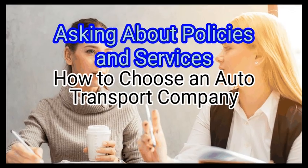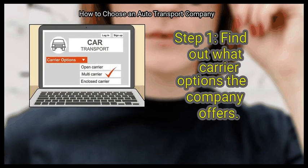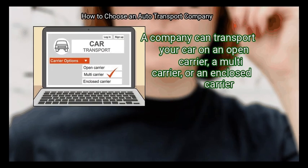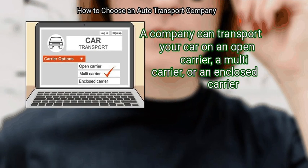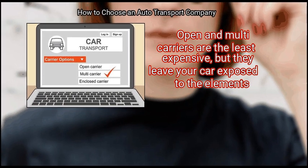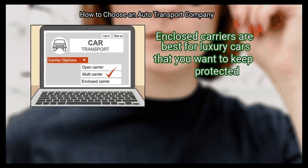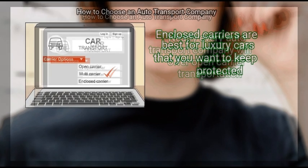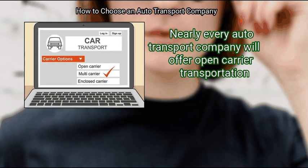Method 2. Asking about policies and services. First, find out what carrier options the company offers. A company can transport your car on an open carrier, a multi-carrier, or an enclosed carrier. Open and multi-carriers are the least expensive, but they leave your car exposed to the elements. Enclosed carriers are best for luxury cars that you want to keep protected. Nearly every auto transport company will offer open carrier transportation.